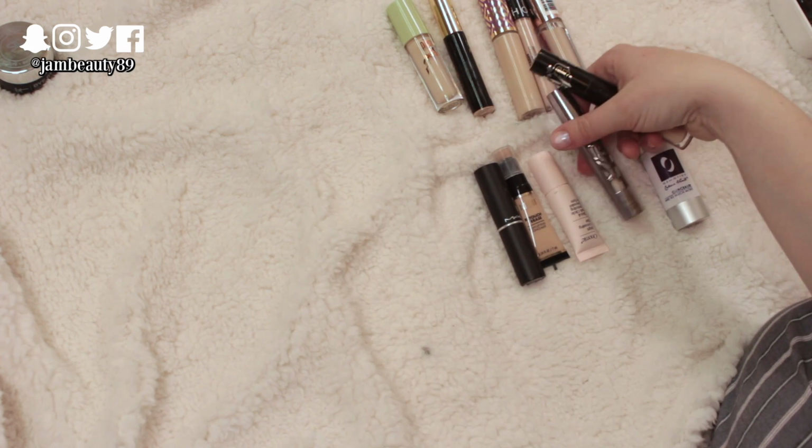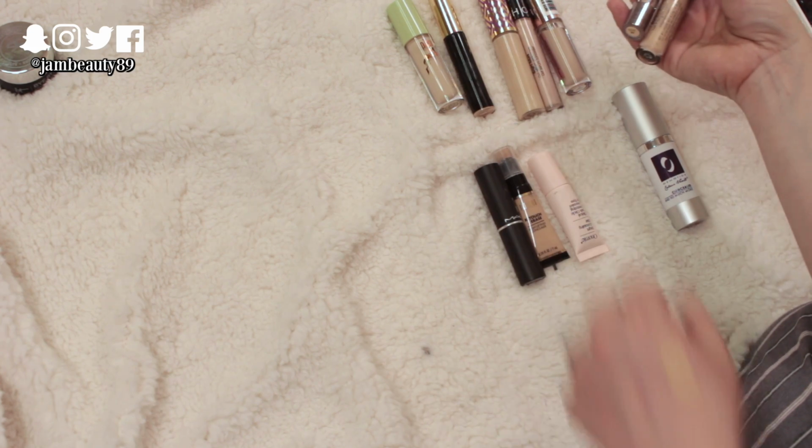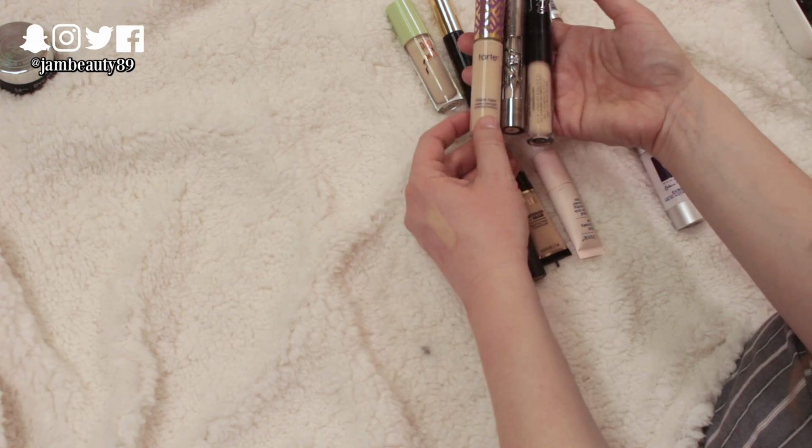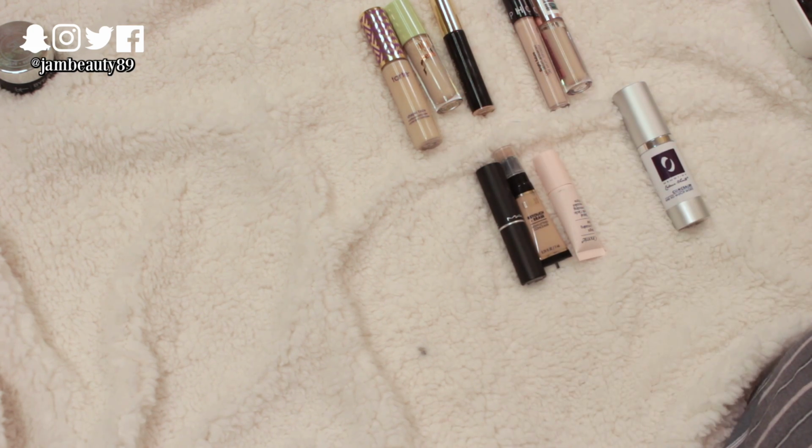This Kat Von D one and this Urban Decay one, they're just drying. I can't get over it. And the Tarte Shape Tape is drying too, but not quite as much so. So I'm going to pass these on. My under eyes can't handle it.